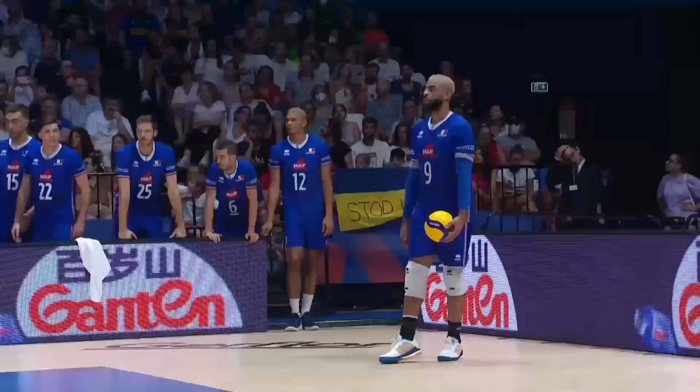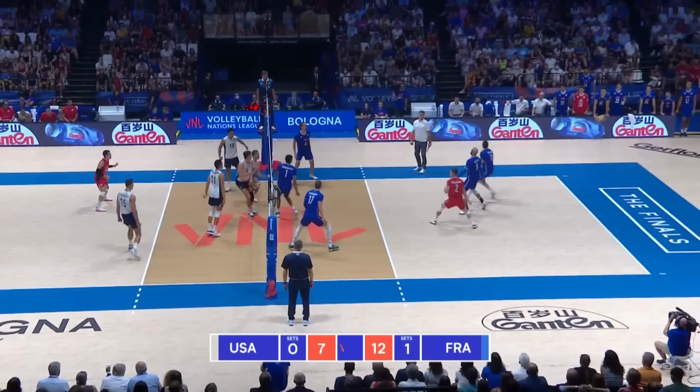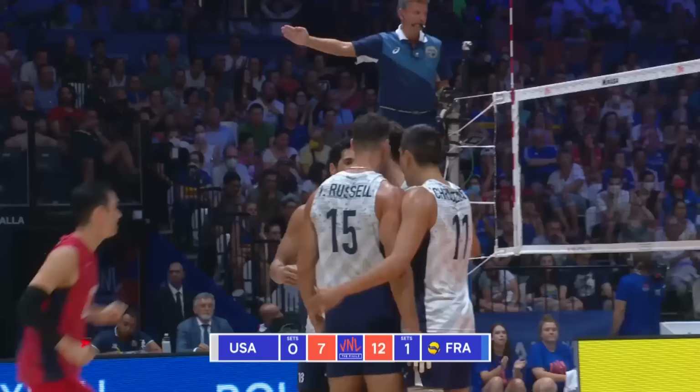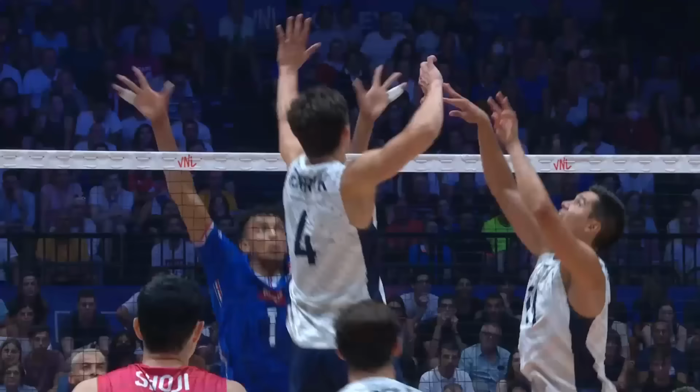Serve. USA have made two changes to their lineup. Rwanda Dutia in for DeFalco, Russell in for Ensing. And they're starting to flow now, are the USA. Perfect pass. Once again, getting the block to jump. Have to hold on that ball. Setting that ball just a little bit over the shoulder. Russell coming in hot out of the back row.